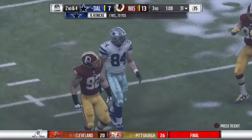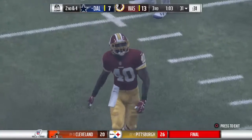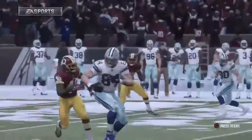A gain of 6 there on first. Obviously, this has not been a banner game throwing the football. So what you got to do, you got to kind of down focus, don't you think? Find the tight end, take some easier completions. The interception last drive. There he hits the reliable target.